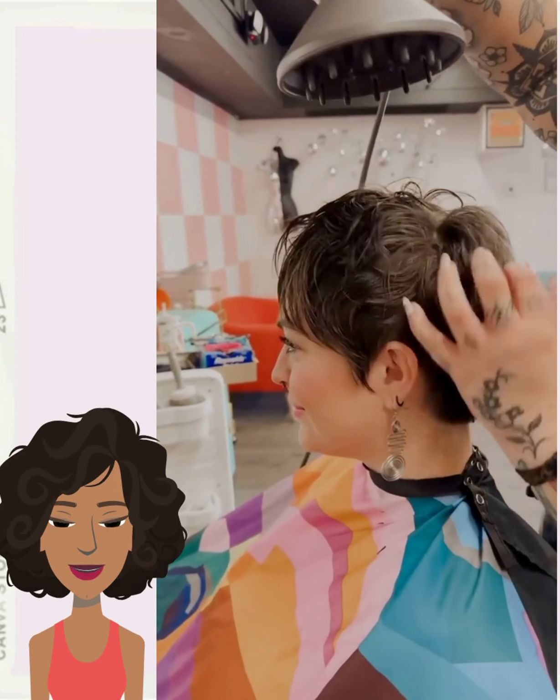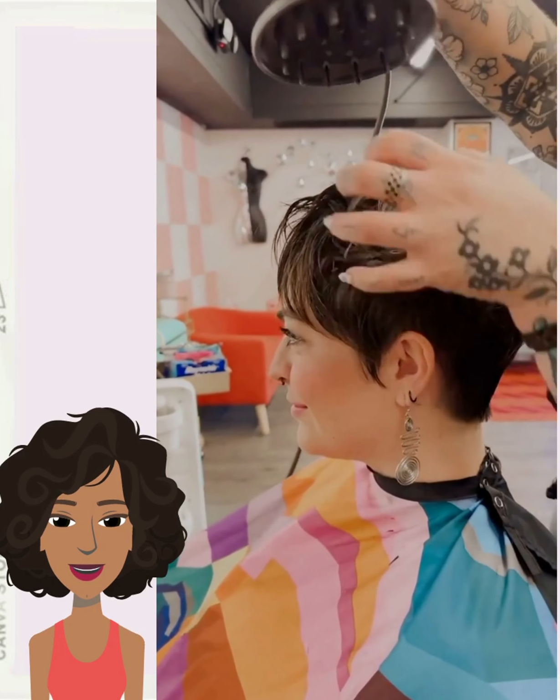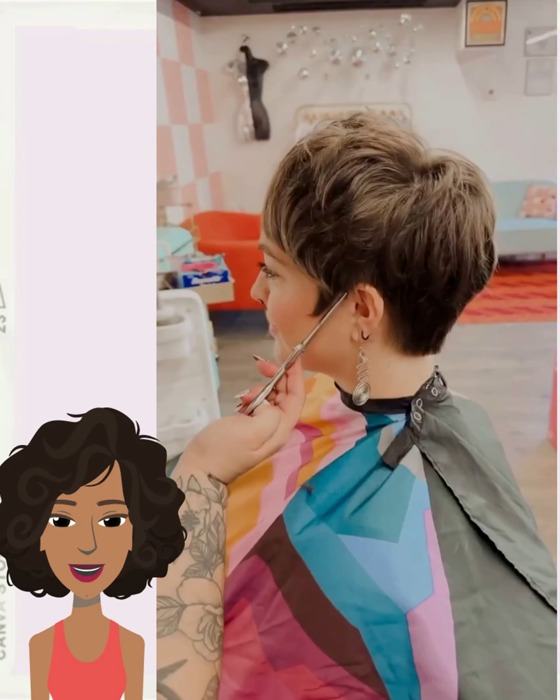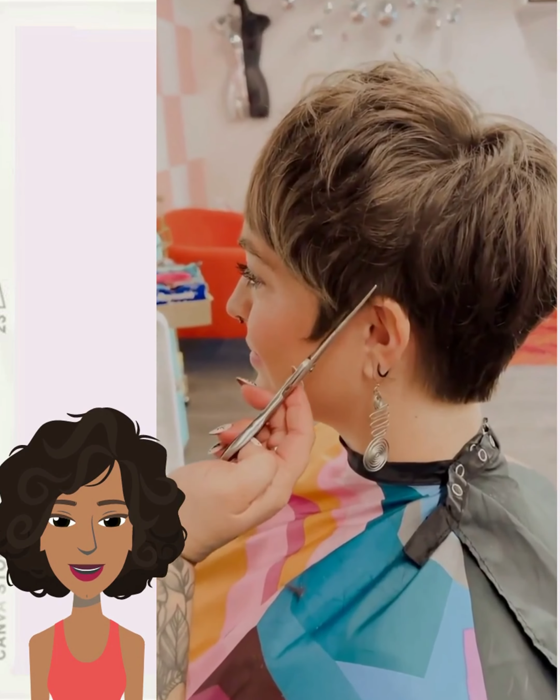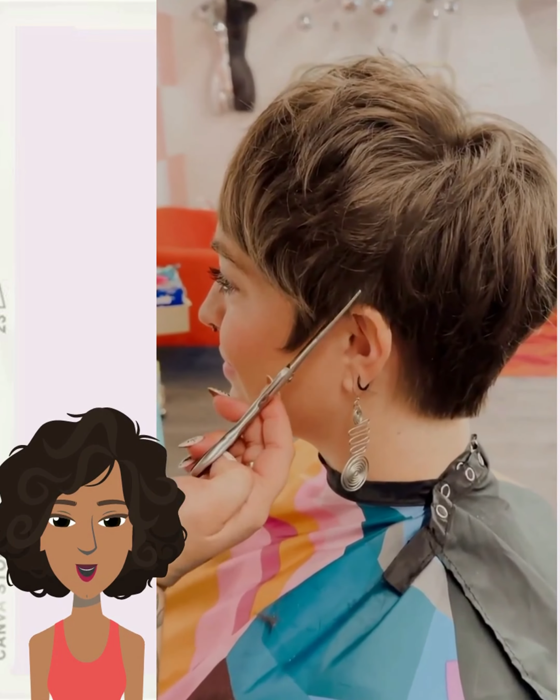Now this pixie does have kind of like a shaggy, messy texture to it. This is a very popular trend right now. The longer sideburns. Really playing into that retro trend. I love her new look, very cute.